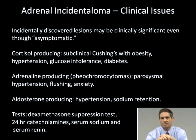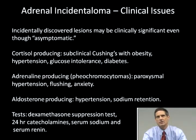So there are two sets of issues, clinical and imaging. From your clinical standpoint, patients with incidentalomas, even small and definitely benign ones, which are going to be most of them, still need to undergo endocrine evaluation. Why is that? Well, some of these incidentalomas will actually be functioning, even though the symptoms are mild enough to escape detection by the patient and the clinician.